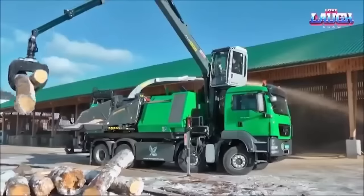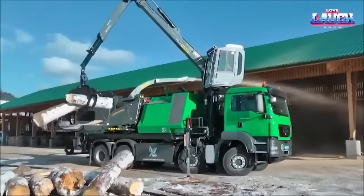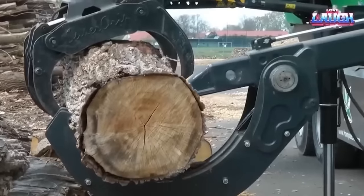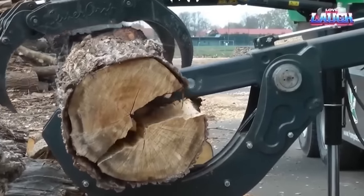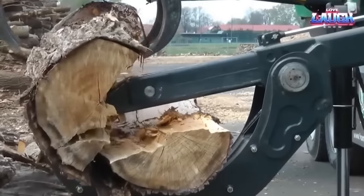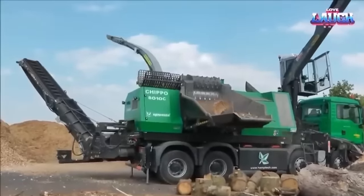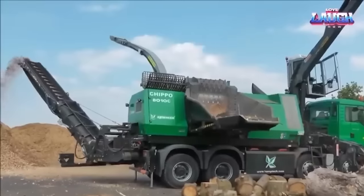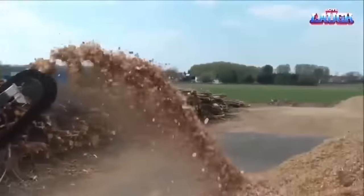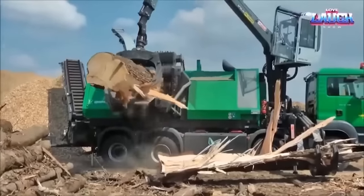The Shipo 8010C, with its powerful 780 horsepower diesel engine, simplifies the loading process with a long, wide feed table and horizontal and vertical feed rollers. These facilitate an even and precise chipping process. While its applications range from landscaping to biomass production, its safety system matches the earlier model, halting operations without operator presence. With its precise hydraulic system for easy loading and unloading, and its robust build, the Shipo 8010C excels at efficient, high-volume chipping tasks.